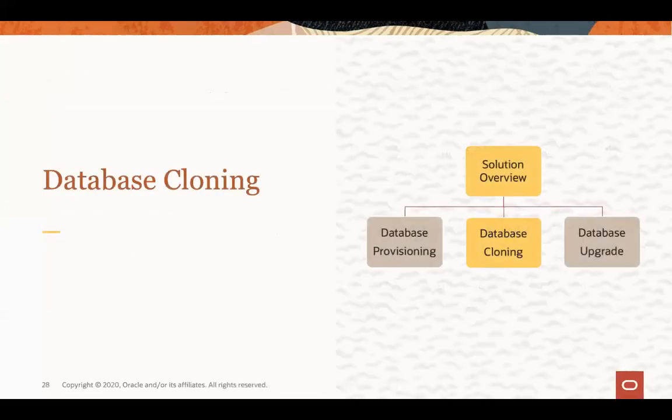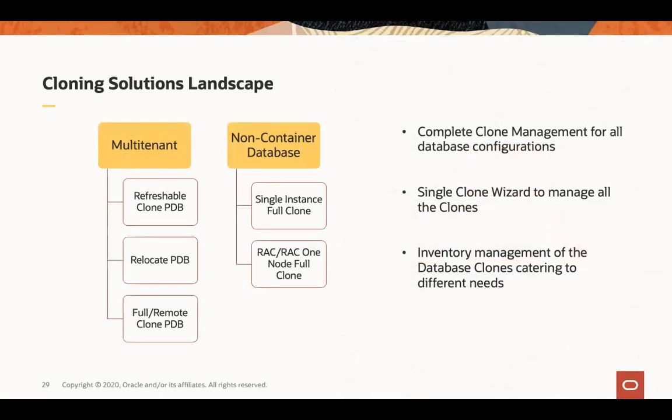Now coming to the next topic. We started with database provisioning. We saw the 3 pillars of database provisioning: database provisioning, cloning, and database upgrade. We had a deep dive into database provisioning. So let's now explore database cloning features. The cloning solution landscape in the provisioning umbrella is pretty large, again because of multi-tenant support and the single instance full clone support.